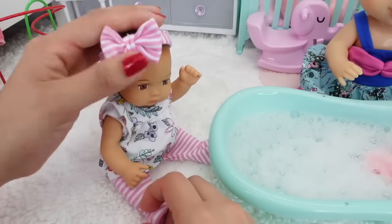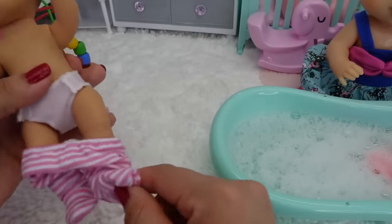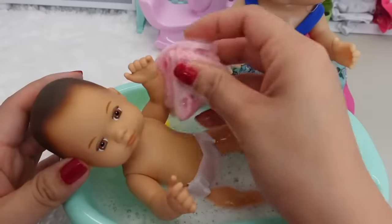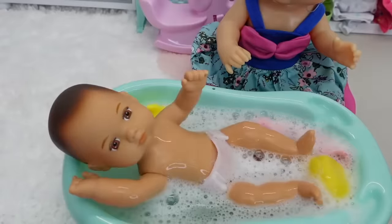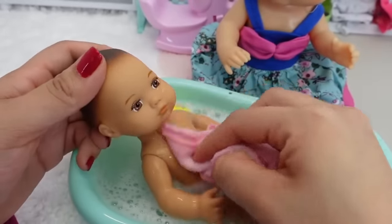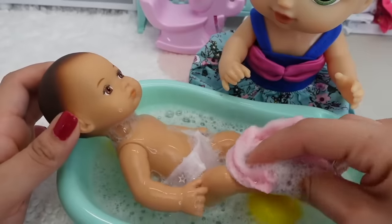There we go. Let's give baby Charlie some duckies to play with. Aww, do you like the bath? I think she does. Let's get you all cleaned up. Can I help? Yes, sweetheart, you can help. Do you like being a big sister, Abby? Yes, it's fun. Okay, let's wash your little feet.